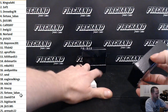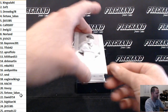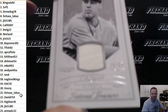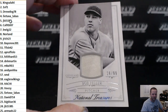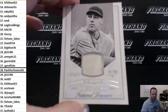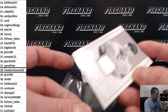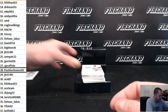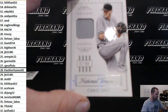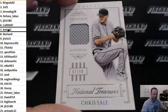The book is not on the back. First card is out of 99. Everybody's got a chance, guys. 28 of 99, Bob Feller, Panther Homer 82. Next card is out of 99. Everybody'll have a chance. Chris Sale, Treasured Materials, 7 of 99 for B-Wig 22.